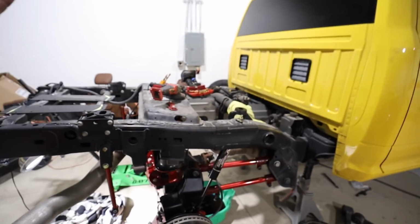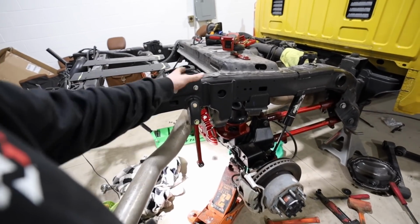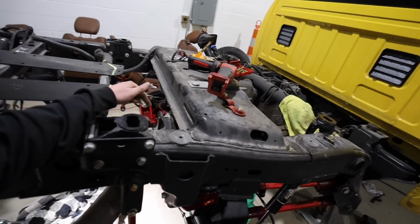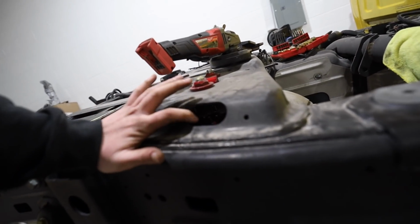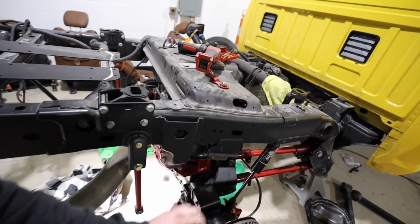Alright guys, so we got pretty much the whole lift done, other than the track bar and the sway bar, because it's just going to be in the way while we're messing with the air tanks and stuff. And then I also got to get the air fittings on these uppers, which will be a little challenging, but not that hard. Getting the wrench up in there to tighten that bolt was a pain. It was truly a pain on that one.